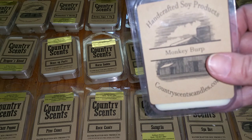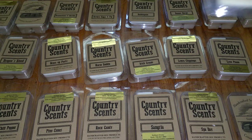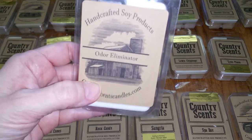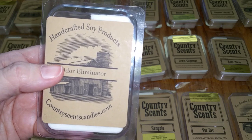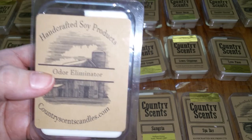This is listed as having a moderate throw. Throw for me was fair to good, like a 2.75 out of 5, so it would do better in a smaller room. Odor Eliminator. Notes are juicy lime and lemon zests with a hint of herbal cilantro. Covers the smell of foul odors and great for smokers.